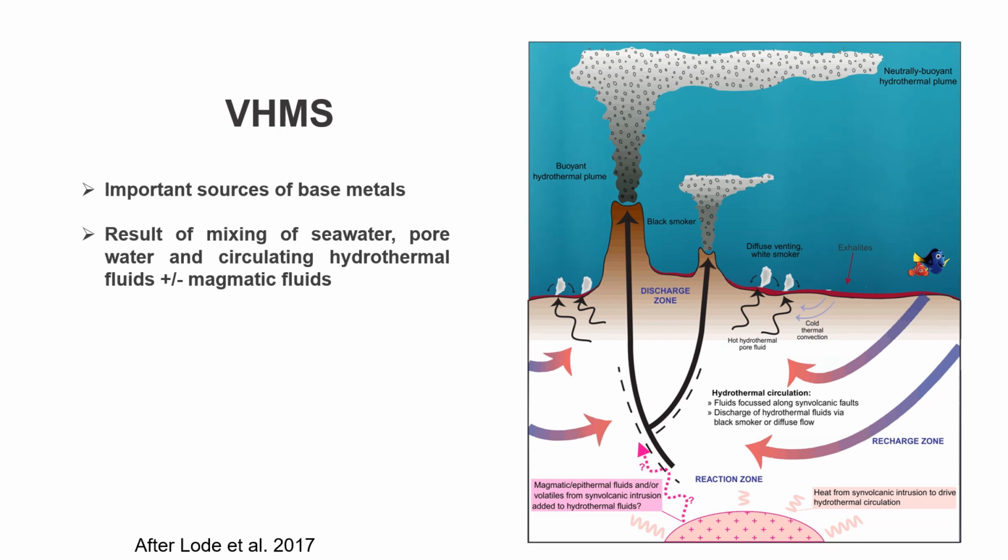These deposits are formed near or at the seafloor as the result of mixing between seawater, pore water, and circulating hydrothermal fluids, which are driven by magmatic heat. Now, the magmatic hydrothermal contribution of metals is not necessary in the development of VHMS deposits. However, it has been suggested by a number of studies.